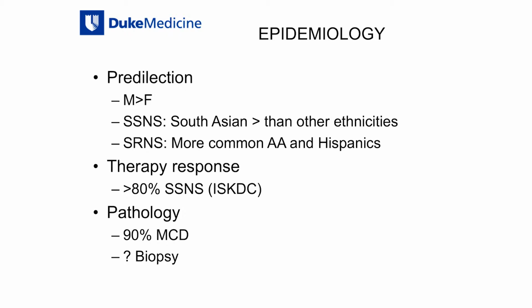So people from India, Pakistan, most of the Indian subcontinent, 80% of them, the majority of them, when they present with nephrotic syndrome, will respond to steroid. And it's actually more common in them than in the rest of the population. In fact, there are a couple of studies, initially small studies from Europe, but more recently a large study from Canada, that showed that the prevalence in people from South Asia is about 7 times higher than in the general population.